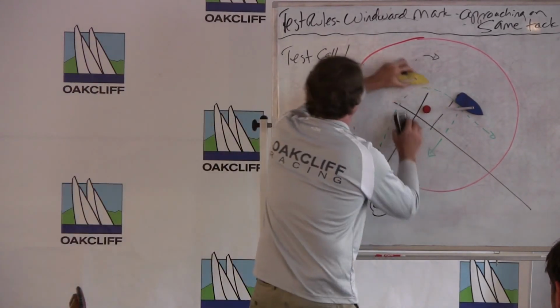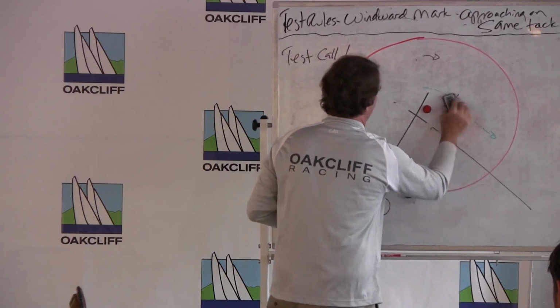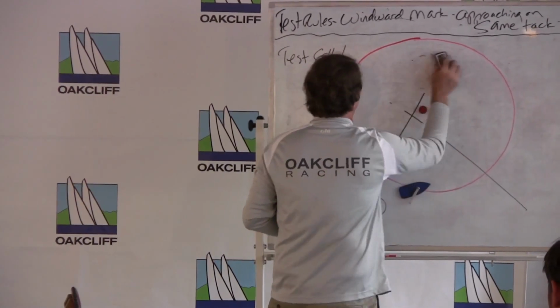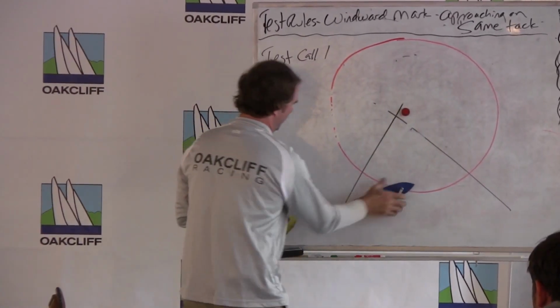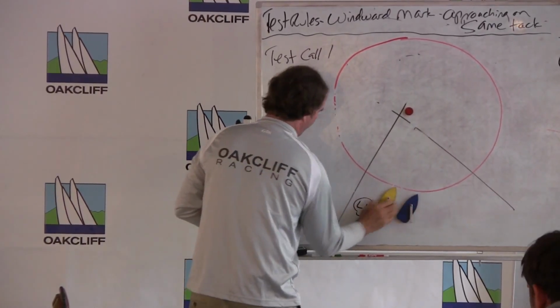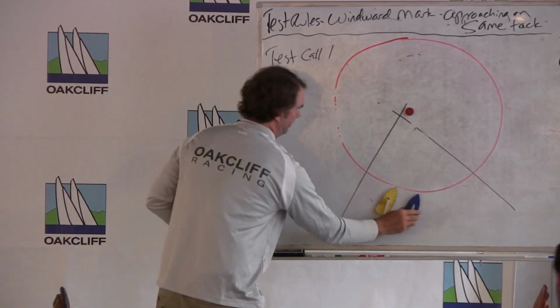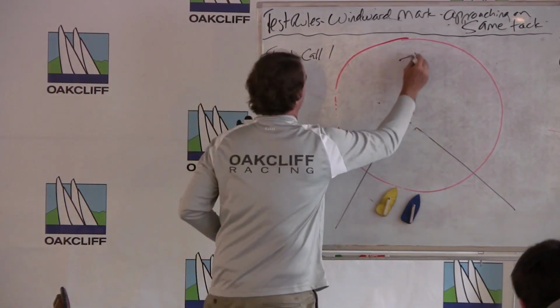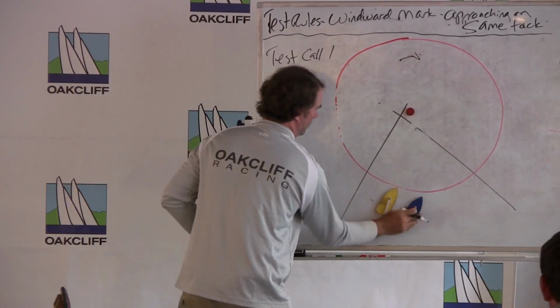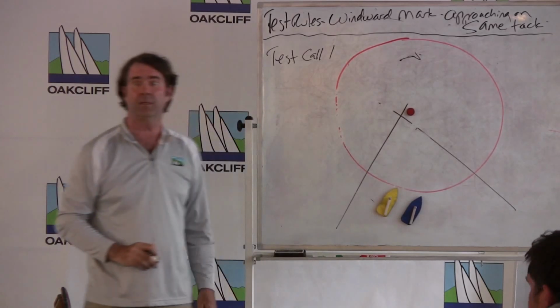Now, here's where it gets interesting. Same mark, except the boats are now under the ley line. They're under the port ley line. Right now, blue can't get around that mark without tacking.